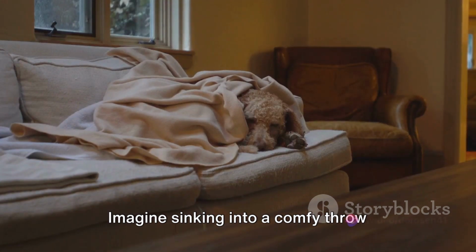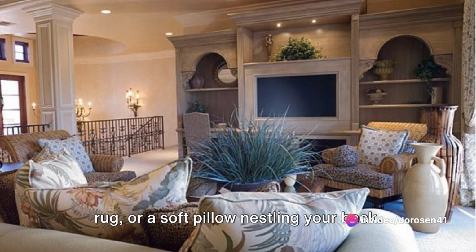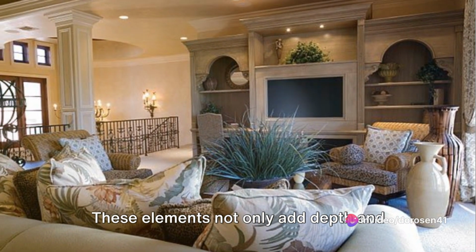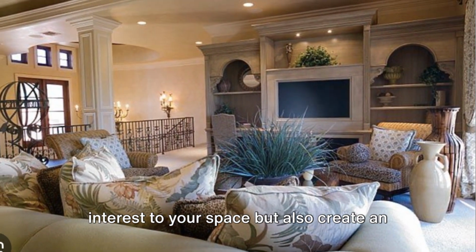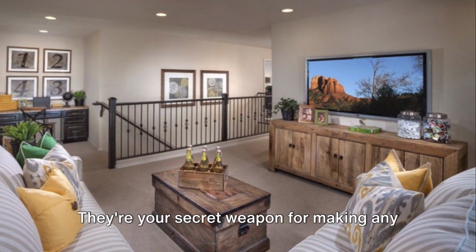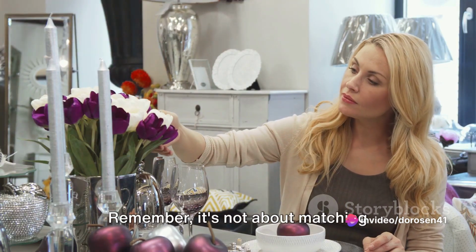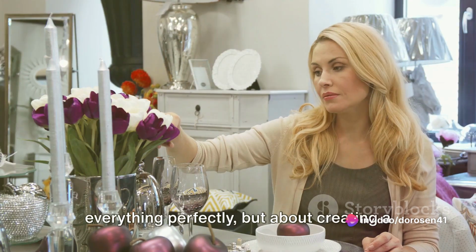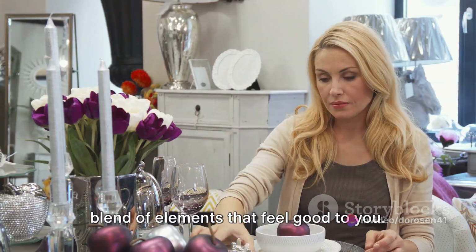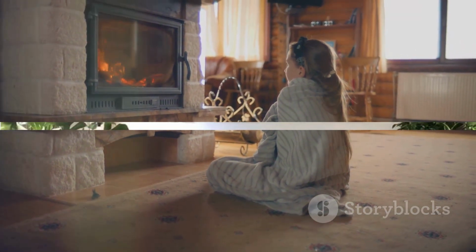Imagine sinking into a comfy throw blanket, your feet cushioned by a plush rug, or a soft pillow nestling your back. These elements not only add depth and interest to your space, but also create an environment that you can't wait to come home to. They're your secret weapon for making any room feel instantly cozy. Remember, it's not about matching everything perfectly, but about creating a blend of elements that feel good to you. With the right color and texture, your home can feel like a warm hug.